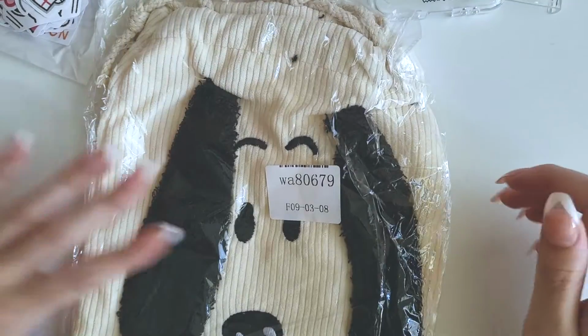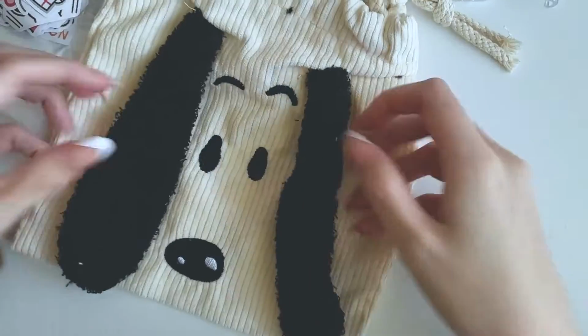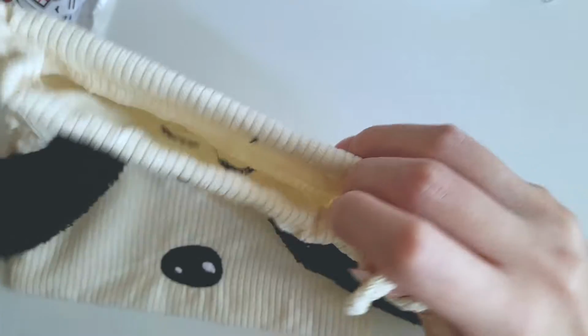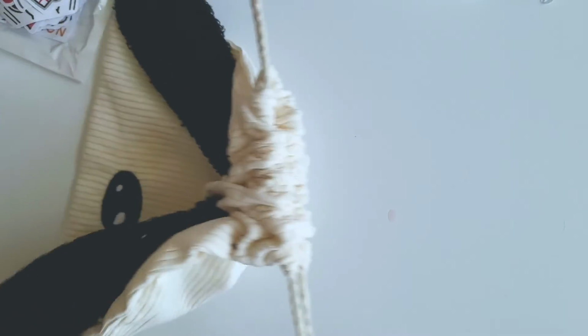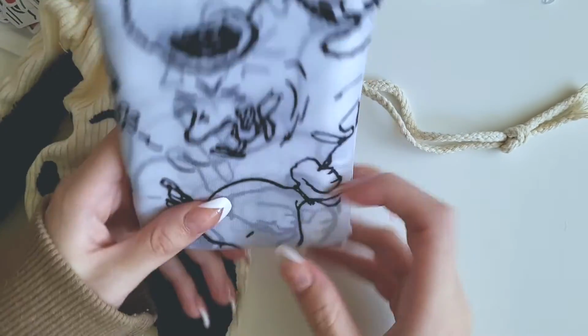Then I also got this one, which is a little bit less useful, but I thought it was just so cute. The ears are super soft, feels like fuzzy socks, and it's just one of those drawstring bags. I have a few from Rilakkuma and Sanrio, but I also have a Snoopy one now. Really cute.